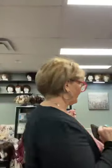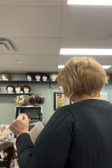Next one is Meadow in the color Desert Sand Rooted. That's just a nice little bob cut with a bang. You can tuck it in. Isn't that cute? You can leave it down on each side. A lot of ladies wear this little style, you know?